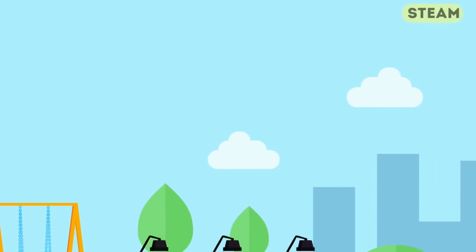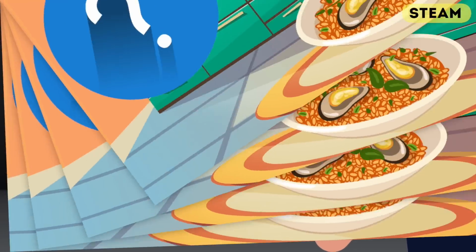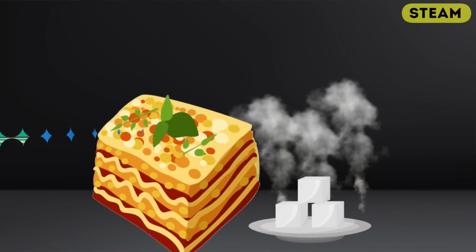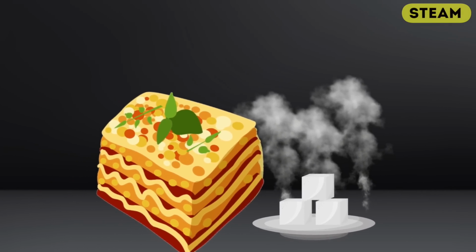In all food adverts for hot food, there's steam coming off the food. But in real life, food that's photographed is not even hot. So how do they make steam come off cold food? Well, there's actually a few different ways they do this. One way is to use something like dry ice. They put this dry ice behind the food to make it look like steam's rising up from the food.